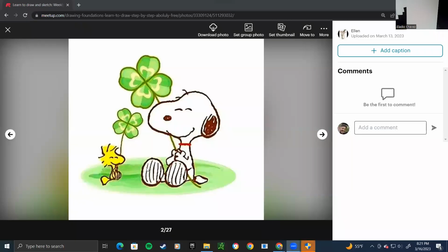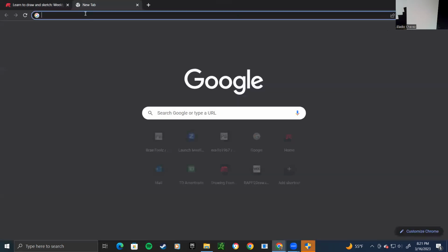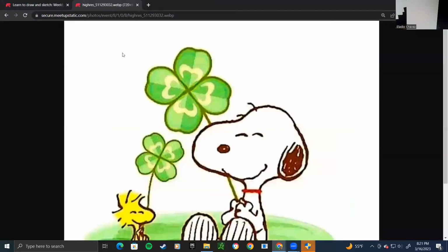Let's share my screen. Wow. And let's see. Here we go. I can't zoom in, zoom out. I wish I could copy image address. Let's go. Paste. It's just like this extra step. I used to be able to. Look at that.